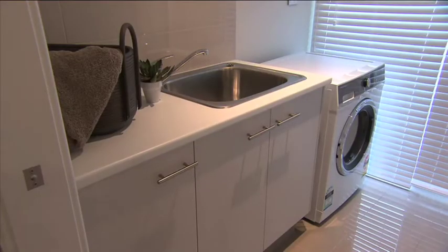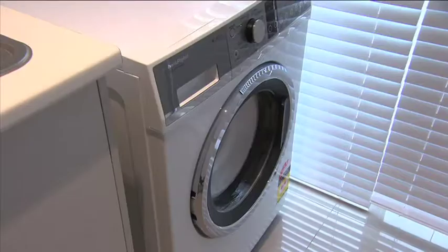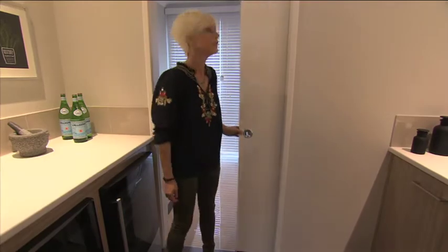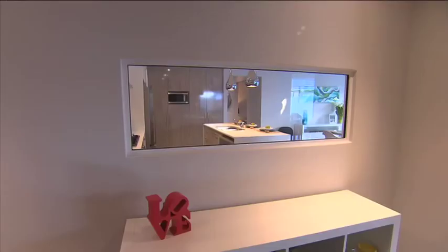Another really practical design feature is having the laundry located right behind the scullery. This way, all amenities are in the one zone, so you can put on a load of washing while waiting for your toast, at the same time always being in earshot of the kids. You'll also be able to keep an eye on the kids while you're in the kitchen, with a viewing window through into the activity room, which is right next door.